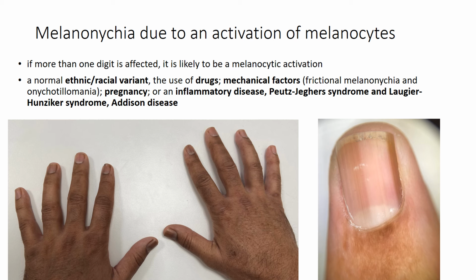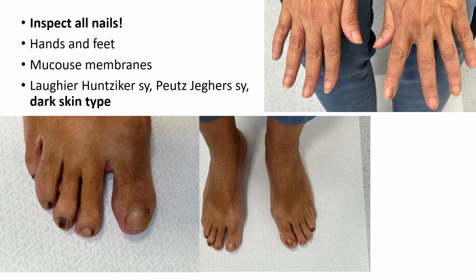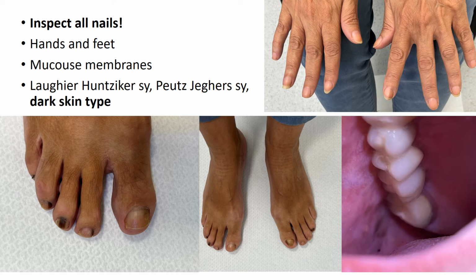If more than one digit is affected, it is likely to be melanocytic activation, and it may be found in a variety of listed conditions, including Addison's disease, as it is in my patient shown in this slide. Here is an otherwise healthy patient with darker skin type and ethnic type pigmentations as multiple melanonychia involving both hands and feet, as well as mucosal melanotic macules.